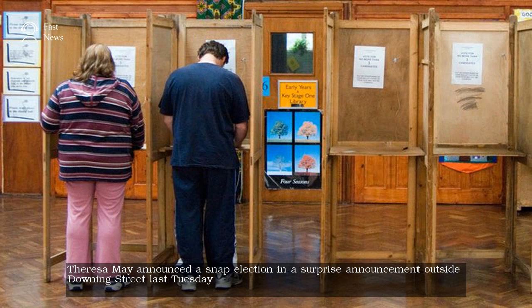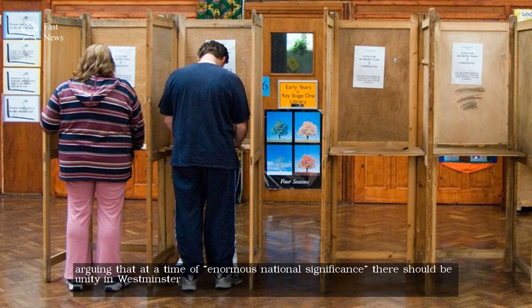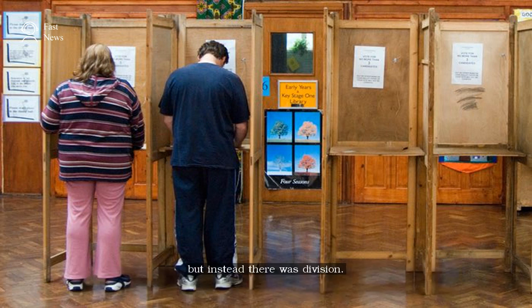Theresa May announced a snap election in a surprise announcement outside Downing Street last Tuesday, arguing that at a time of enormous national significance there should be unity in Westminster. But instead there was division. The country is coming together, but Westminster is not, the Prime Minister told the nation.